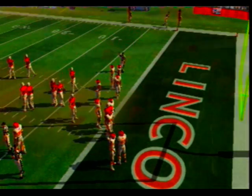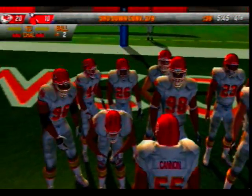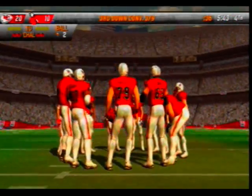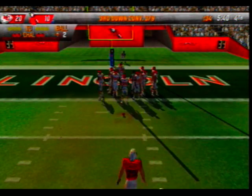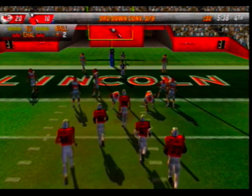Being in this close gives them better options because they can run, they can play action pass. Heck, as a defense, you don't know what to expect here. You have to play everything. It's third and goal at the 2.